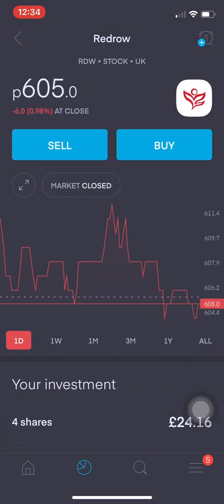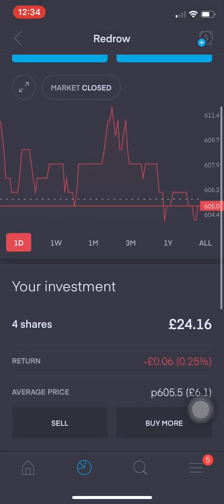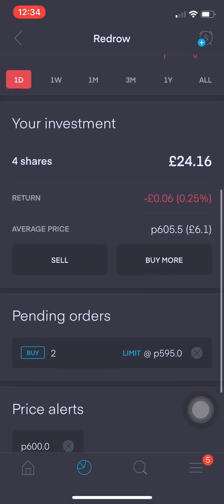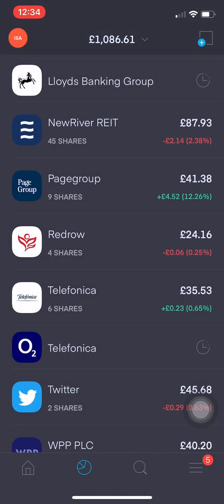Redrow, again, this one I'm looking to increase my position. I'm not willing to increase it if the share price is above £6, so keeping an eye out on that one.